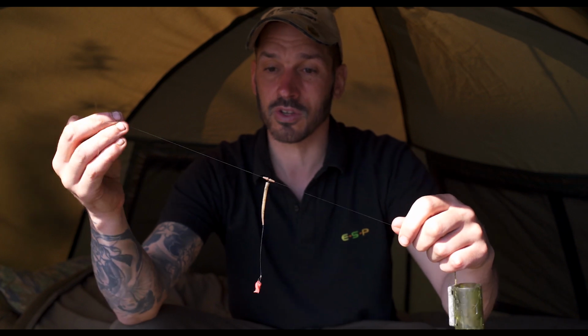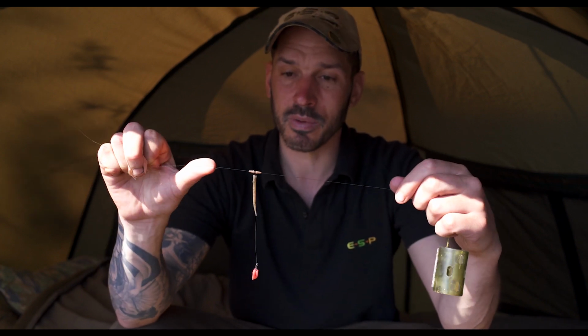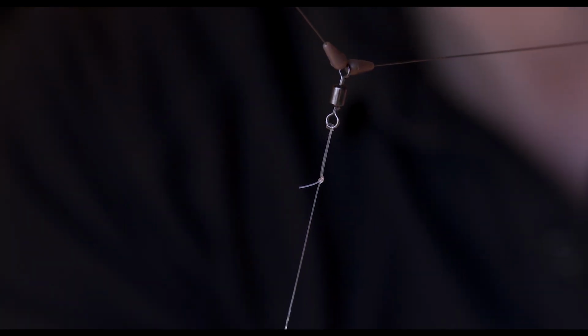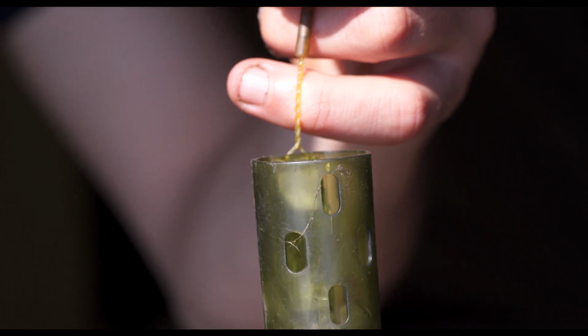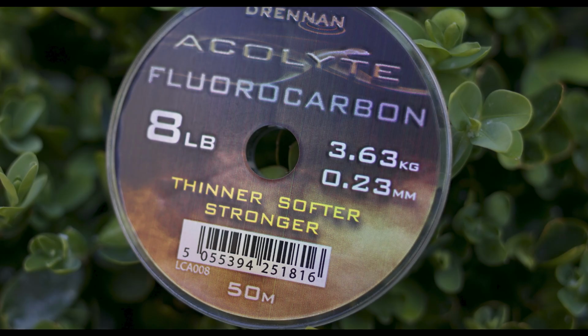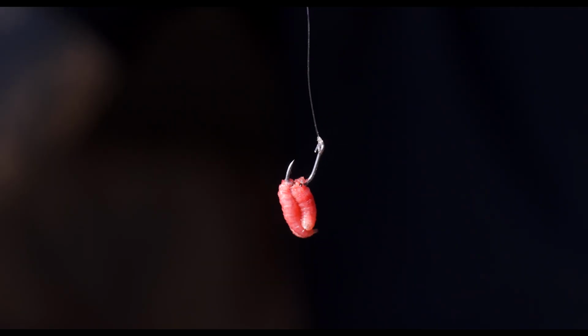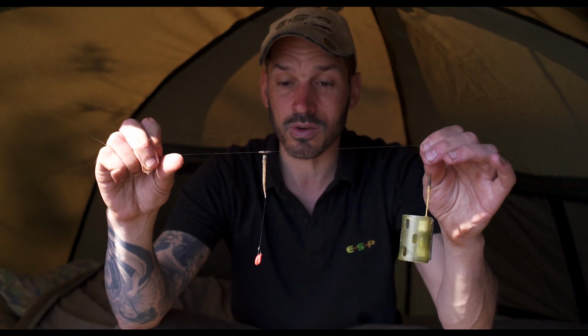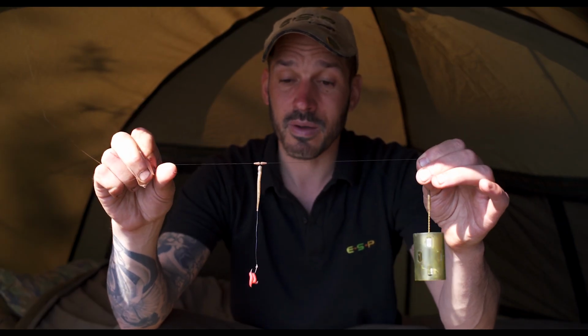I've just basically got 10-pound main line here, a couple of tapered gripper stops with a swivel in between. That's a 10 swivel, straight down to a 50-gram open-ended feeder. And on the business end, we've got 8-pound Acolyte, which is the main hook link, fluorocarbon, to a size 12 hook, and a tail rubber here, which is just going to kick it away. The anti-tangle qualities of this rig is second to none.